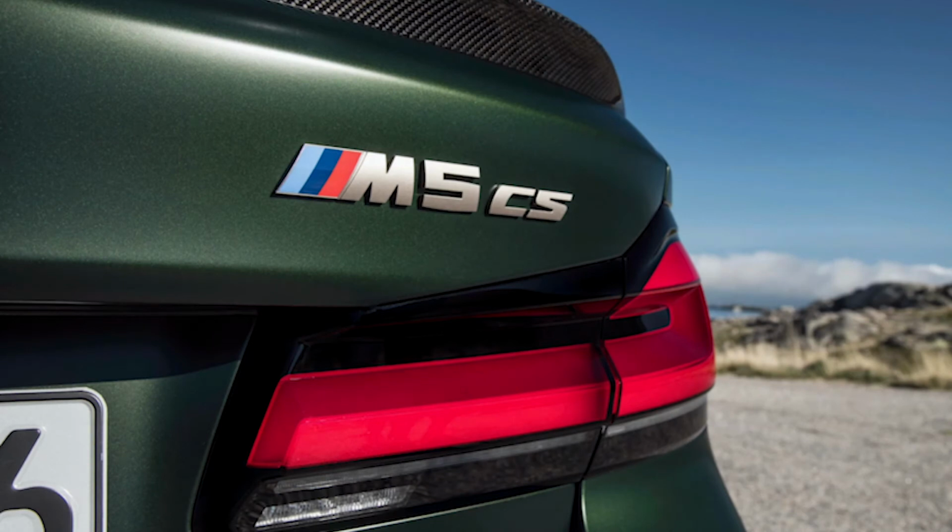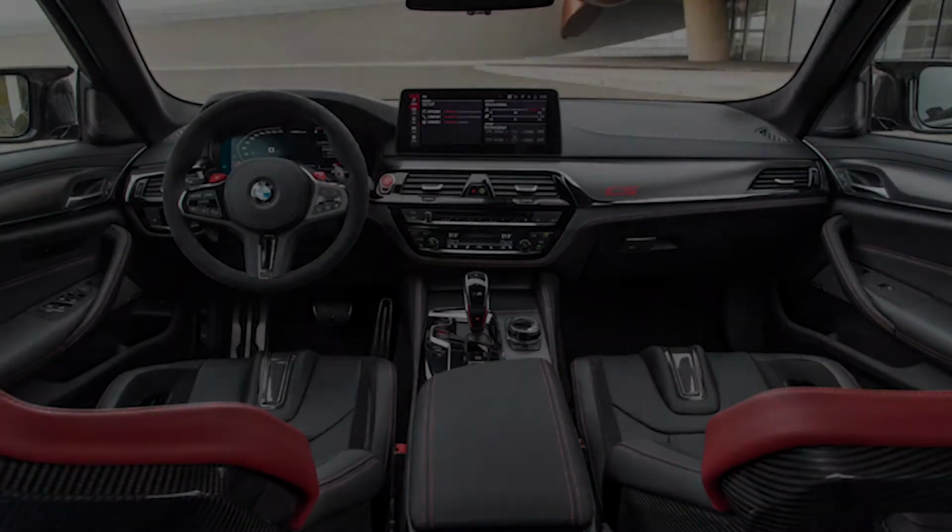And like I said, just everything from what I'm seeing about this car. I don't know if it's going to be in the United States, but if it is, I mean, you can afford it, you know, why not, right?